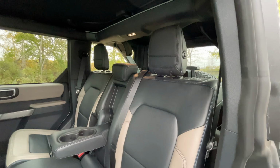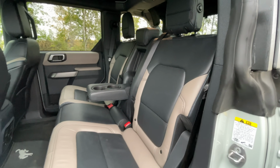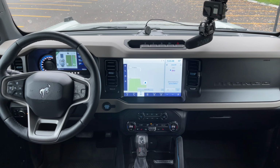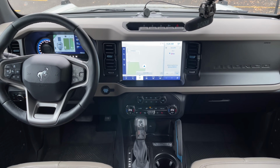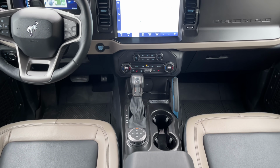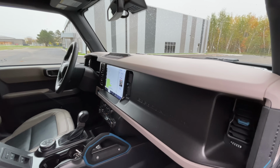So let's jump back to the interior after my little rant there. I want to talk about how it's laid out because I really do like it. It's very functional. It's very flat, kind of like what we see on the Jeep Wrangler. You've got very little space between you and the front windshield, but I do feel you have more space than you do on the Wrangler. And I personally feel like I have more space in this vehicle.